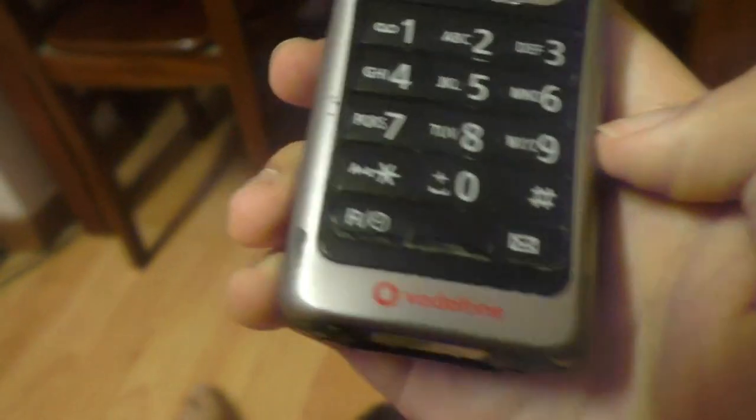Hey guys, so today I will show you my full collection. So we have a Panasonic household. This one's new from Vodafone. It works totally fine. I got a dock for this right here and a cable somewhere.